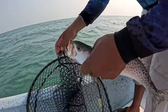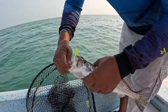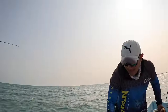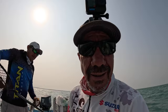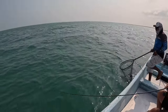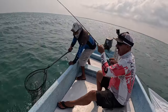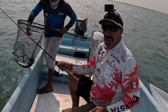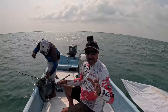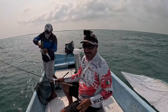Nice speckled sea trout. We're so used to catching these in 2 and 3 foot of water, it's kind of different to be out here catching these trout in 30 feet of water. Ya corvina, pero no es grande. We're hoping to get one of these real big ones out here. It's about 5 or 6 little corvinas now that we've caught. But I know there's some big ones out here.